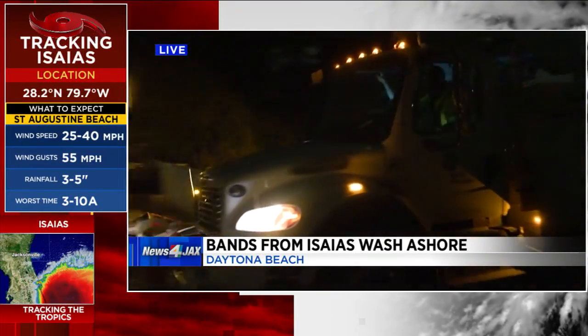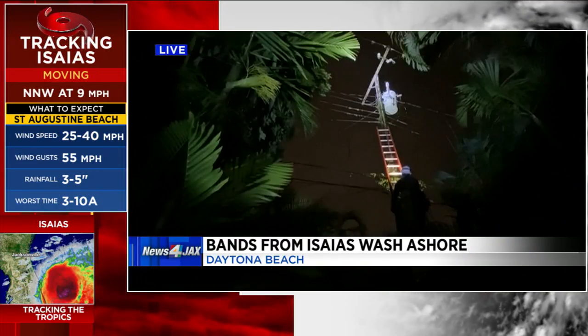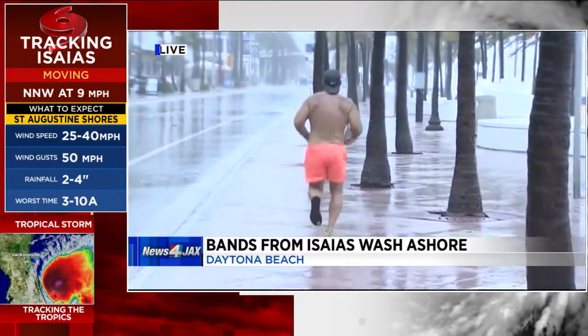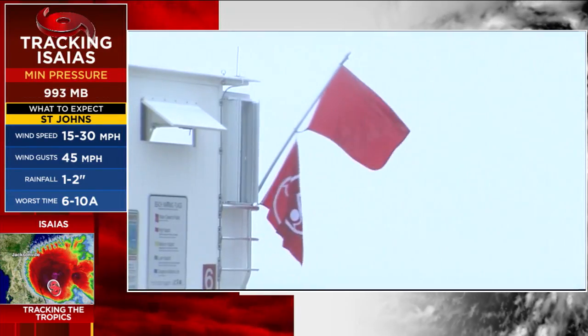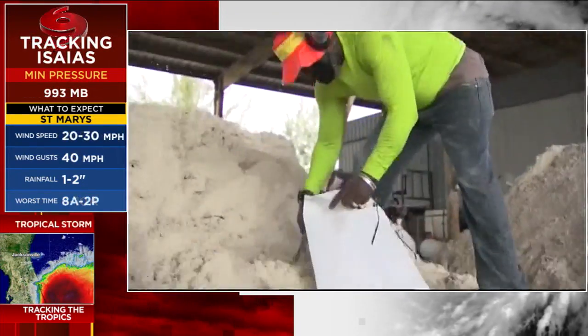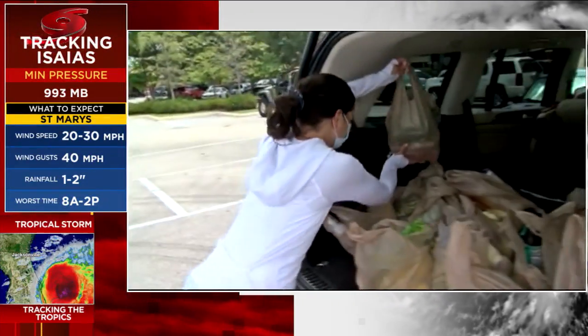Already, Isaias knocked out power to tens of thousands of people. Crews from 20 states working overtime to restore service. Floridians aren't strangers to strong storms. I've lived here since '86. This is nothing. You know, it's just going to blow right through, get a little wind, little rain, and we'll be fine tomorrow. Instead of panicking, they're preparing. Filling sandbags, gas tanks, and grocery carts. You get ready, enough water, enough canned food, and hope for the best.